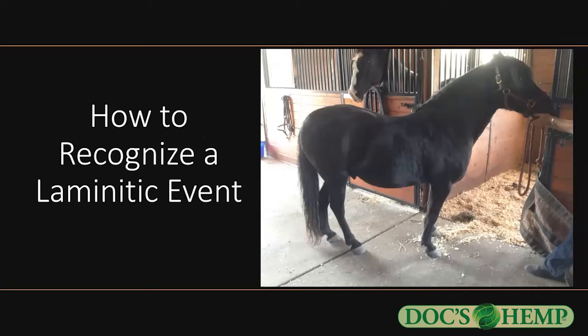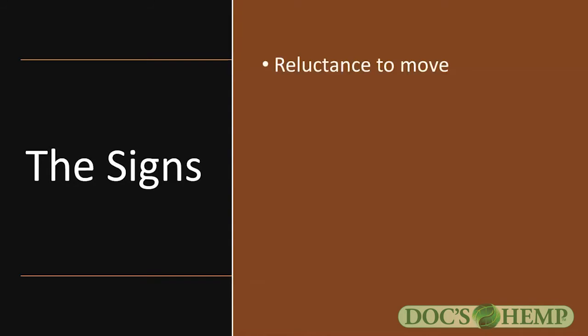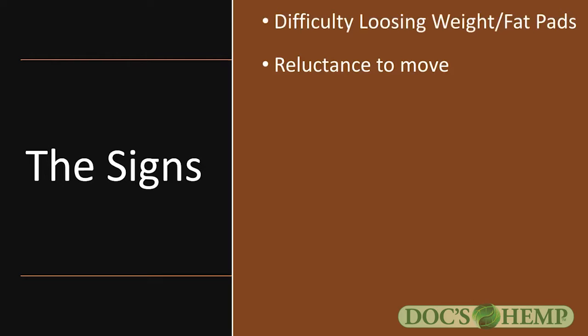We recognize a laminitic event. Sometimes it's very obvious in that the horse will not move. But other times it can be a lot less obvious, and it can creep up on us in a subtle way. So some of the signs we want to start to pay attention to are not that they won't move, but that they're reluctant to move. Maybe they're hanging back from the rest of the crowd. Maybe they're not the first one at the gate. Maybe you see them out in the pasture and everybody else is running around and they are not running, even though they sort of look okay, but they're just not moving the way they normally would.